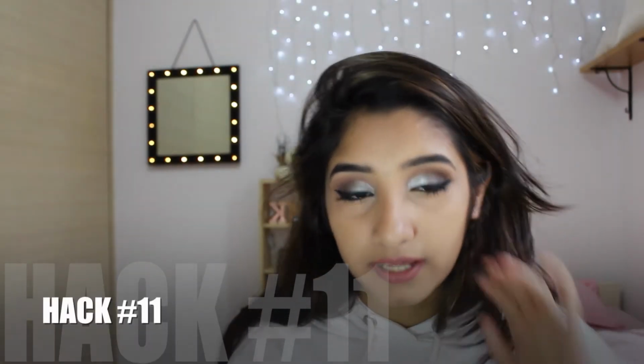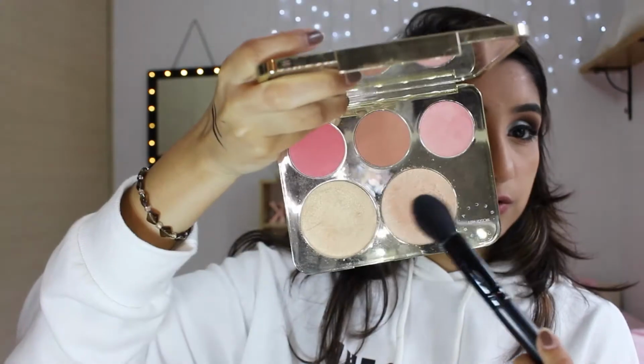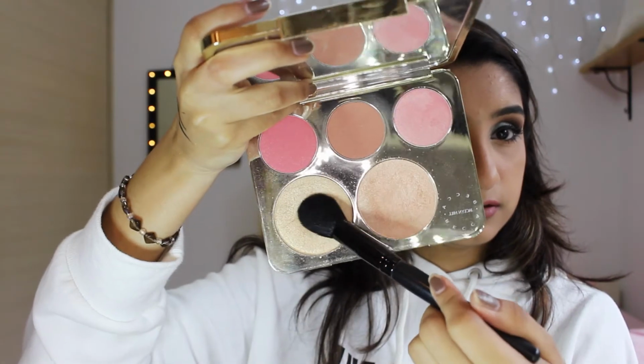So ever wanted to have super intense highlight, but if you keep applying your highlight over and over again, it just doesn't give you the amount that you want? Say no more. Taking my Becca Jaclyn Hill palette, or any highlighter as a matter of fact, get your setting spray. Okay, no, let me show you what the highlighter looks like without the setting spray on the brush. Okay, so taking this shade, Prosecco Pop, that's how my highlight looks.